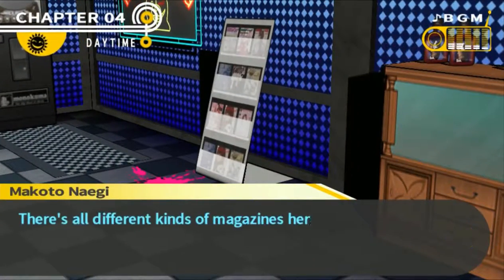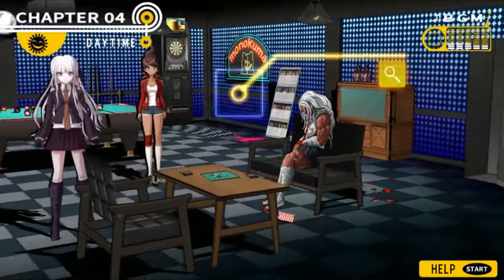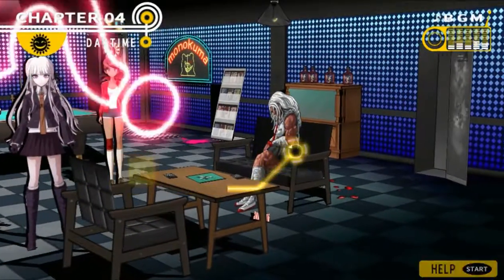That same shelf full of magazines. There are all different kinds of magazines here. Alright, that totally helped. Am I missing anything other, aside from witness testimony, maybe? That's probably it. The other two are somewhere out there, who knows.